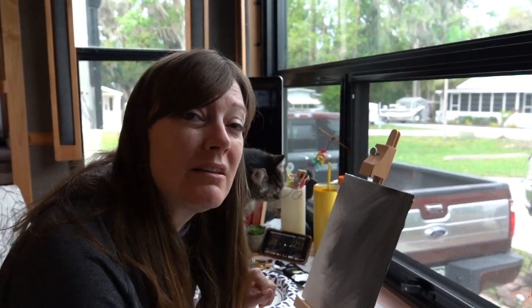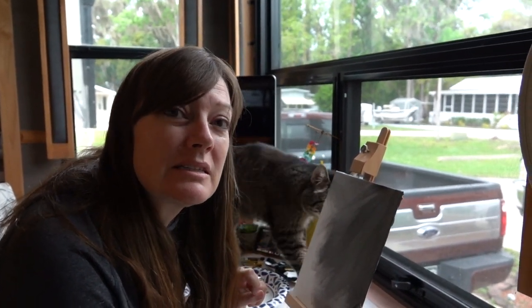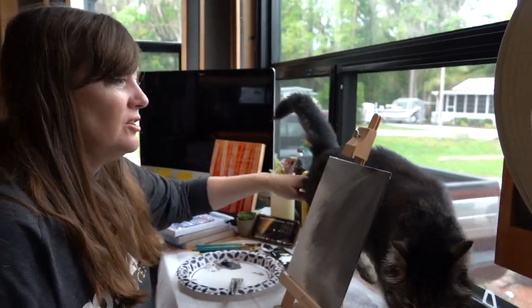We're having artsy craft day in the RV today because we've been under the weather. The weather's not great, so we're gonna just spend a little arty time. And Scott, what are you painting? Cats aren't allowed in the paint. Jasper just got paint all over him. This is not a good start.